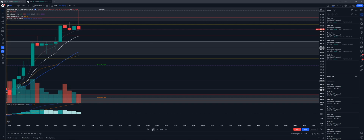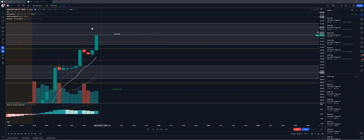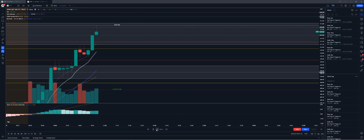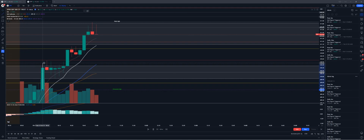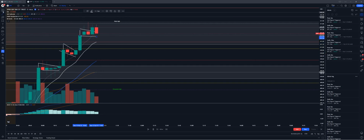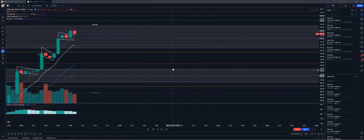Rejected that fib level multiple times, then broke out and closed inside this overhead supply zone after breaking through the zone as well as this fib level. Continued up. Just a really strong day today, honestly, to the upside. And you'll see, this was really just consistent bull flags, right? So flag, breakout to the upside, flag. That's a really ugly flag, but I mean, you kind of see what we're doing here. We just have multiple flags just carrying us up with that bullish momentum.